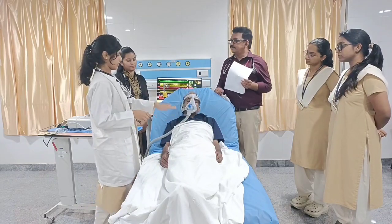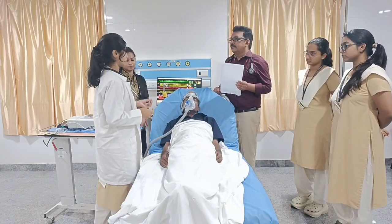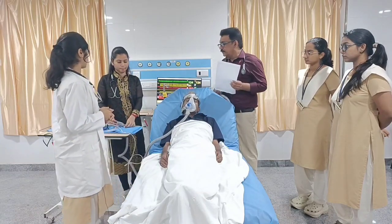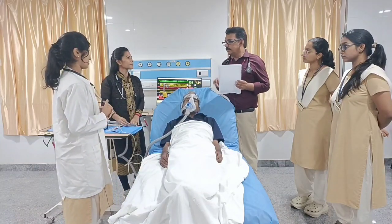Okay, and then now we can start Lasix, like furosemide, because there's fluid overload. Furosemide infusion, 40 mg. You start. Do you want to give a bolus dose or infusion?